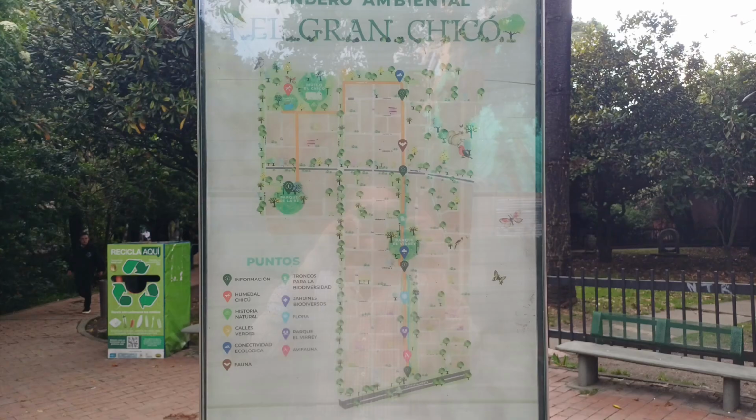So you can see from the map here, El Gran Chicó, this path that we've been walking on is this whole planned walking path that goes for several blocks all through the neighborhood. It's actually really nice that they have this whole thing planned out. I didn't know about this before I came and visited the neighborhood, so this is quite a nice discovery.